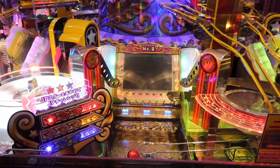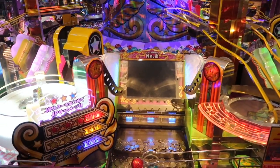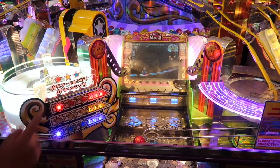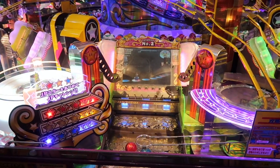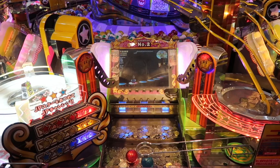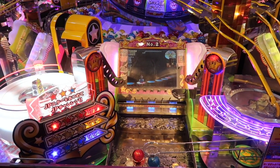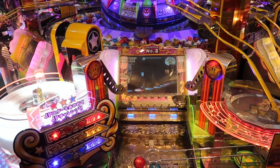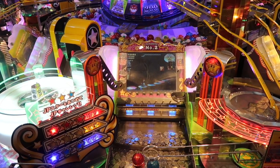I have no idea what that means. But it's fun to watch. You just have to watch the screen. Watch the screen? Okay, I see Mario on the screen. Yeah, the coins make him go. The coins make him go. Alright. So to make him move, you have to get it in the blue light. Got it.